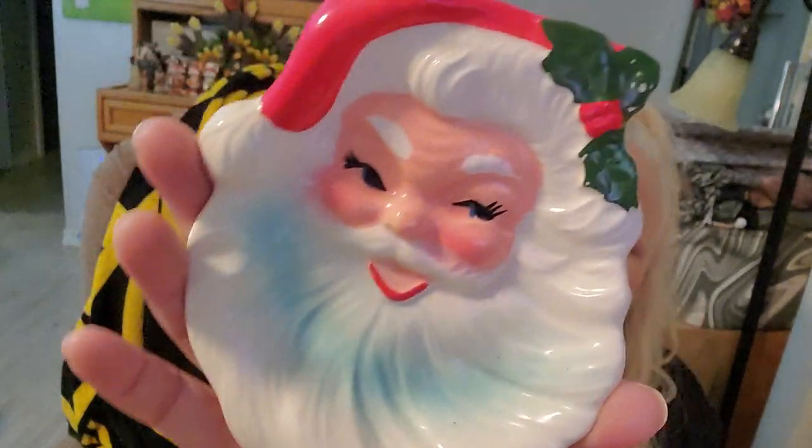A little bit of blue there in his beard. But there it is, Japan. It has a mark or a hole to hang. So that's kind of cool. Yeah, he could be a dish or you can hang him on the wall.